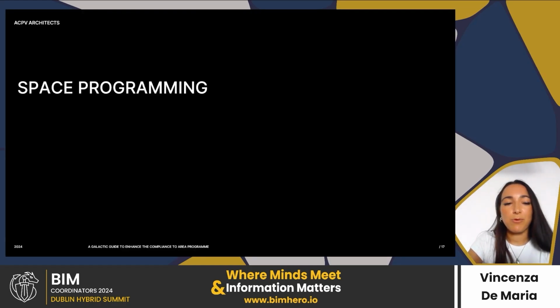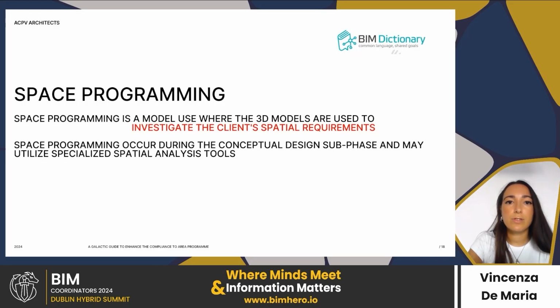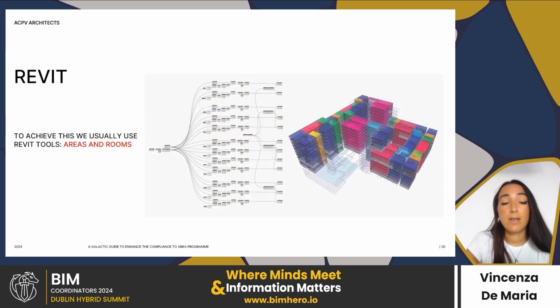So let's go to space programming. Space programming, according to the BIM Dictionary, is a process in which 3D models are used to investigate the client's spatial requirements. I would also add compliance to local regulation, because these two are the first requirements that we have to satisfy in every project. And how do we do this? Of course, we do it in Revit, modeling areas and rooms. In every project, we do this.